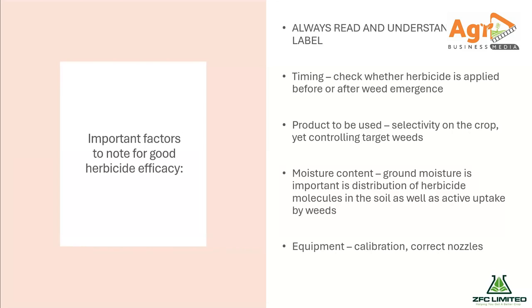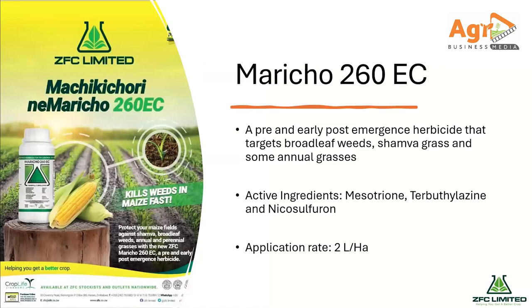Then it's important for the farmer to understand that moisture plays a critical role in the distribution of herbicide molecules in the soil. It plays a very critical role in the herbicide efficacy. Then, of course, to do with calibration, we are looking at the nozzles, the pressure that you're going to be using, the swath, the quality of the water, etc. These have got to be checked once before the farmer does anything or before they come in with the herbicide application.